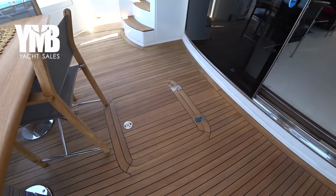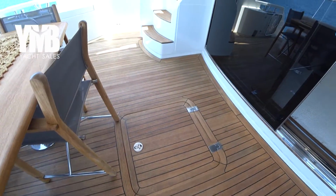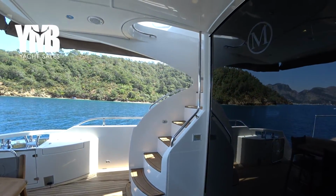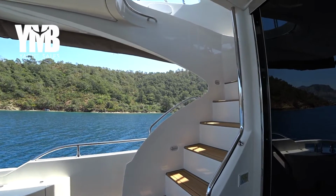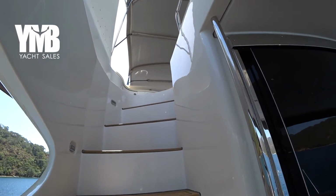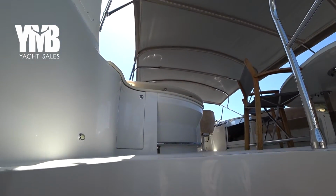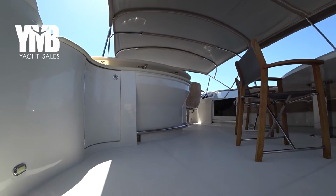Down here there is another access to the engine room with a ladder, which is very useful when the sea is high and it is not possible to enter the engine room from the back. And we are heading up to check the Flybridge. It has this molded non-skid, which is in very good condition as well.